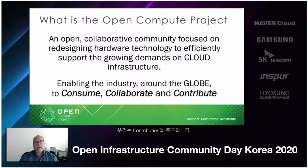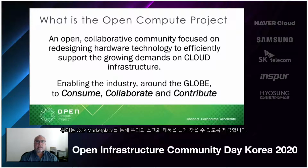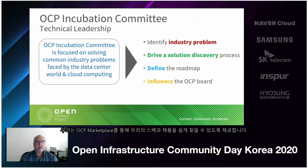We encourage contributions. Specifications, product implementations of OCP specifications are all considered contributions, along with code contributions for hardware and software projects. And finally, we're a solutions-focused organization, and we offer a marketplace where we make it very easy for you to find the products and the specifications for the community.